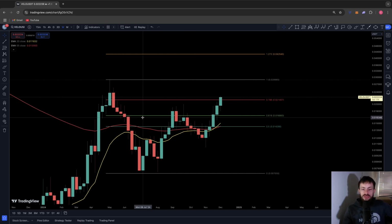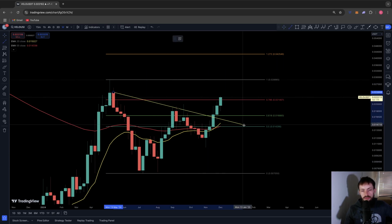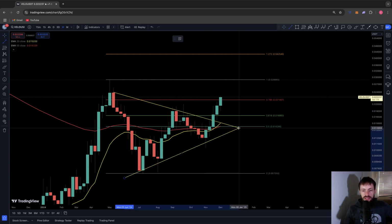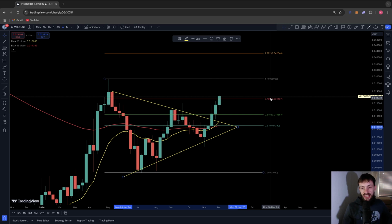But I do think the general direction now, again, because we've broken out of that ascending triangle, because we've also broken out of the 7-month symmetrical triangle that we were monitoring. So we had this 7-month symmetrical triangle that we've been looking at for a very long time. It's not on there perfect, but you get the gist if you've been following my videos. We've broken out of that resistance. We've reclaimed the 0.618. We're above the 0.786 as it stands. So I think the 1 fib is where we're trying to get to right now.